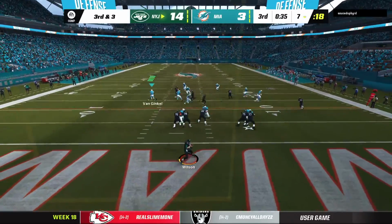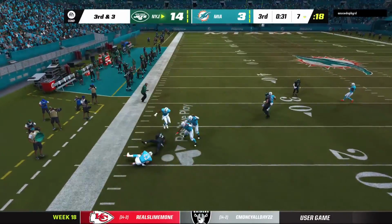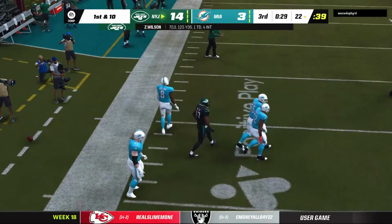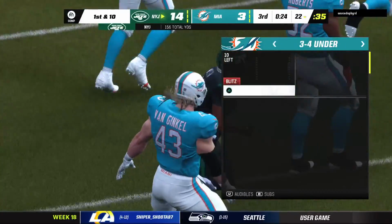Wilson now to throw on 3rd down. Throw left side, complete. That's Wilson. And he is going to have a Jets first down as they're able to get the 3rd down conversion.